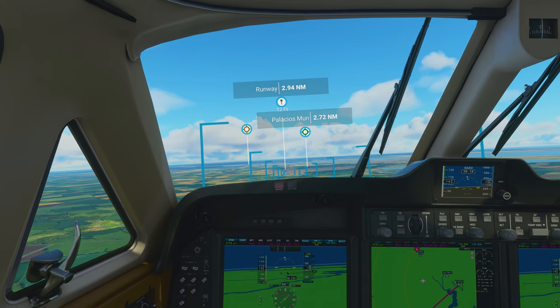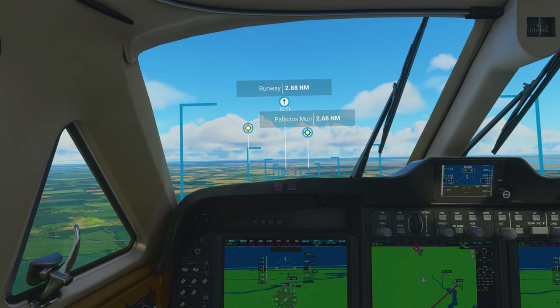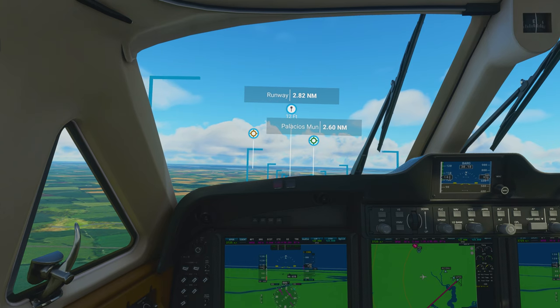This should be good. Just going to focus on keeping it stable and not going too slow. I hear some wind affecting the engines. I feel like I need to give it a bit more thrust because we're starting to drop.